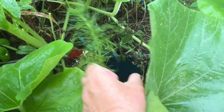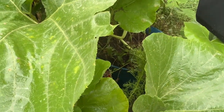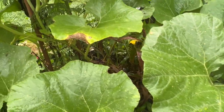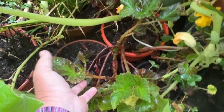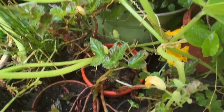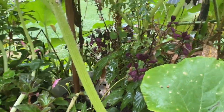So lots more dill, and they have cousins, these guys do, that look like dill, but they're incredibly painful and will give you a rash if you see them in the wild. So know what your plants are. So these guys are still doing good. The begonias, we've got so much going on under here.